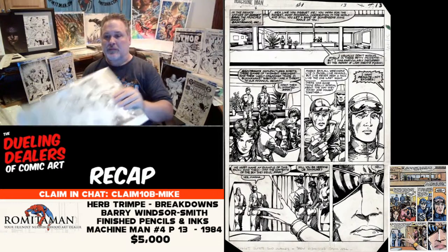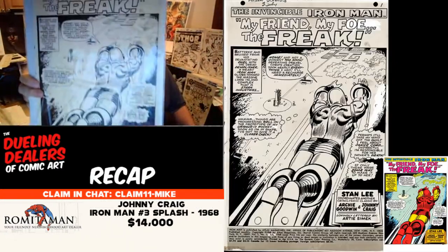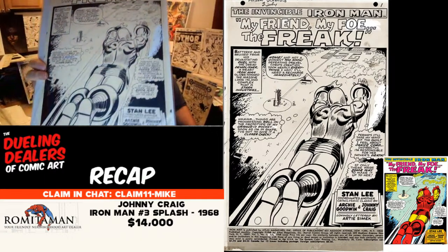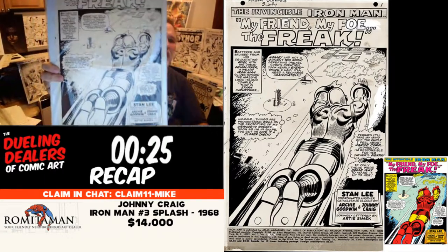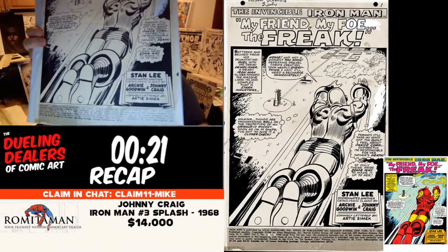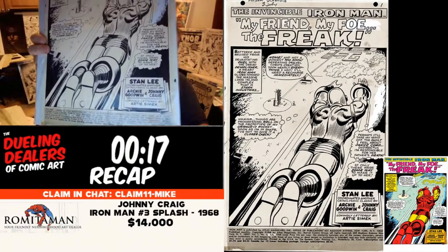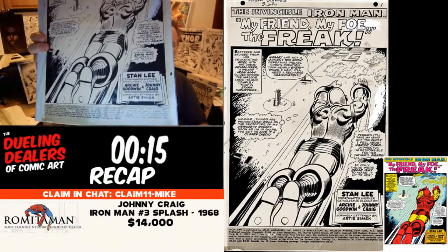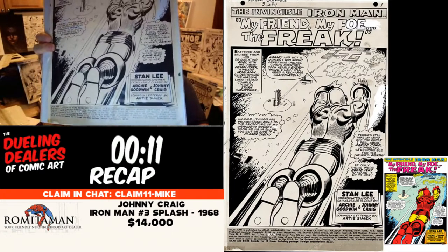And we've got one more piece to look at. You're round 11. Yep. And I will knock off $1,000 on it, and I will do 13 on this one. I love it. Beautiful, beautiful. Iron Man 3 splash. Wowza. Penciled and inked by the great Johnny Craig from just the third issue in 1968. Holy moly.